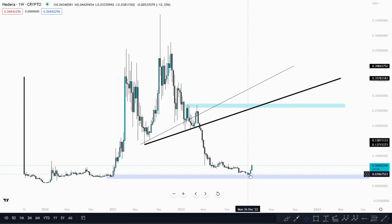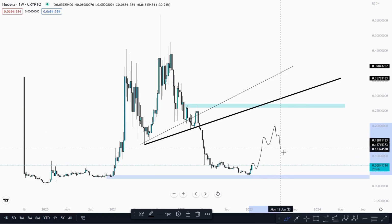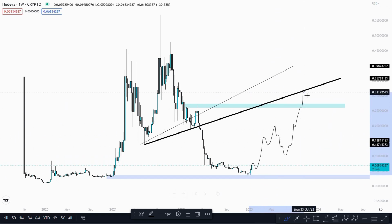Now, we don't necessarily have to rocket to the upside. We do know there's going to be pullbacks. Something like this is what I would expect. Make people panic. And this could take all year. We don't know how long this is going to take. We could skyrocket from here. We could actually dump back down and go to new lows.